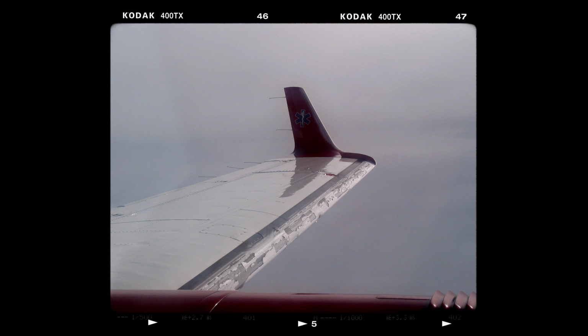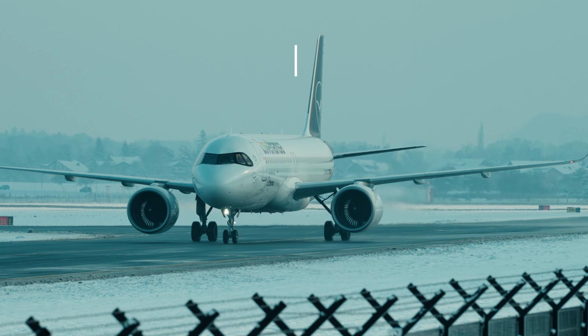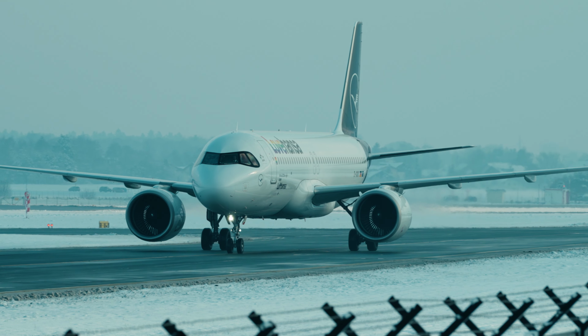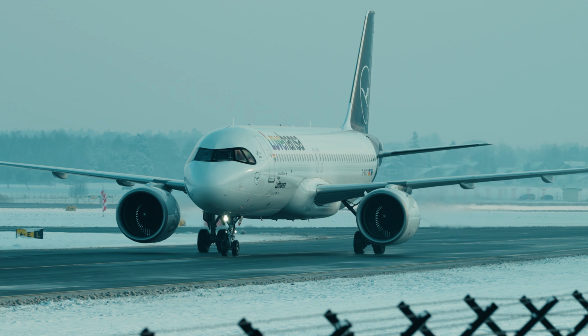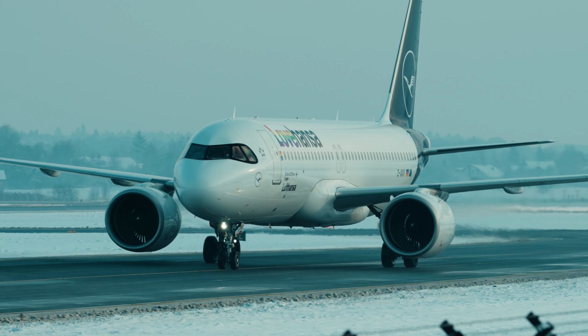Boots require proper care. Small holes can lead to ineffective boots, and before every flight the pilot has to inspect the system for any scratches or possible leakages. Heating devices are anti-icing devices that protect vulnerable areas from the buildup of ice. For anti-ice systems to be effective, you must turn them on prior to reaching icing conditions.